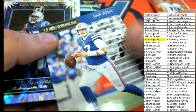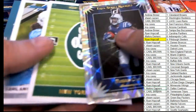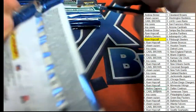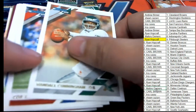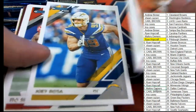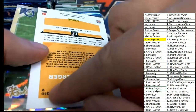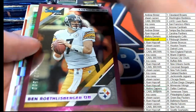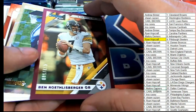Nice one right here. Old school look, throwback style. Big Ben photo variation right here. So you see the V, and that is numbered to 500. Nice variation. Steelers, Big Ben.